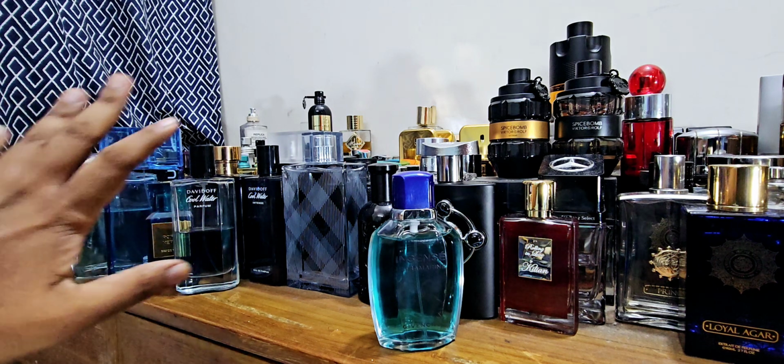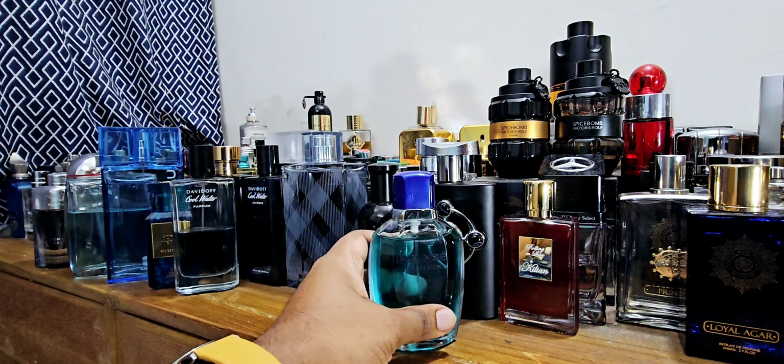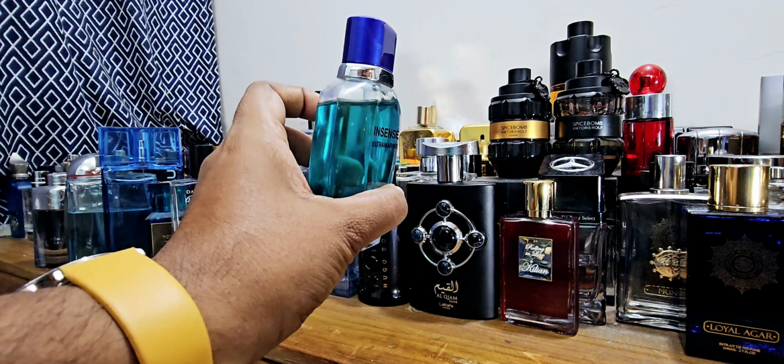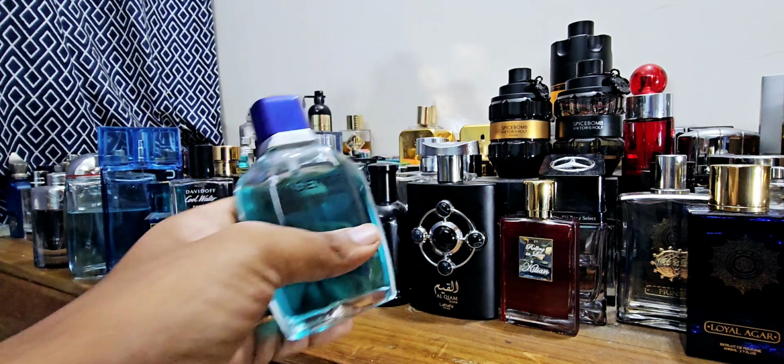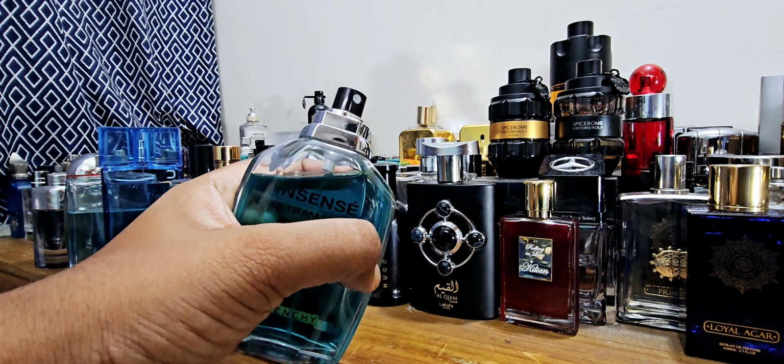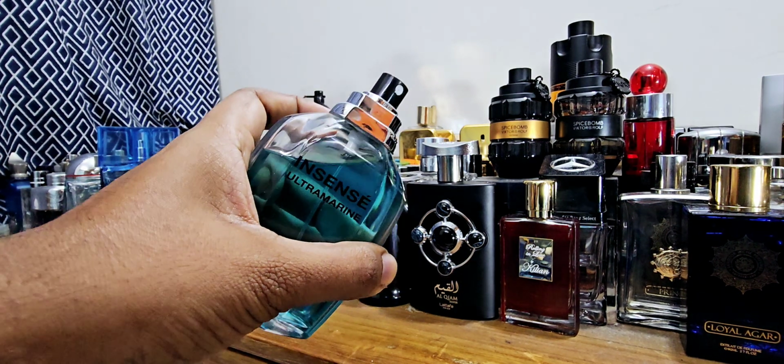It's so different than the whole list today. Okay, I'll tell you. The reason being, this is not a true aquatic. This one has a beautiful, I think, watermelon accord, and some people say this is Millesime Imperial on steroids, you know. But I don't see that much of Millesime Imperial in this. This is its own scent.